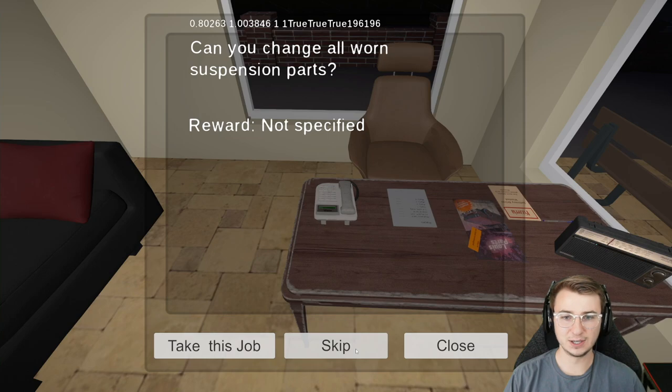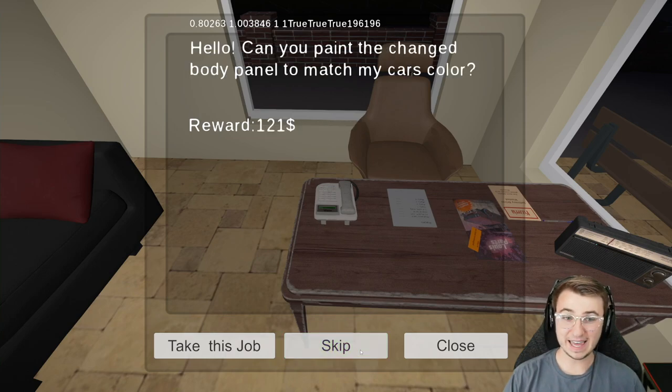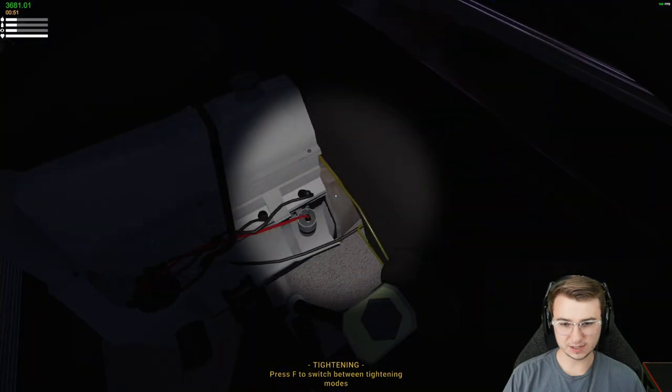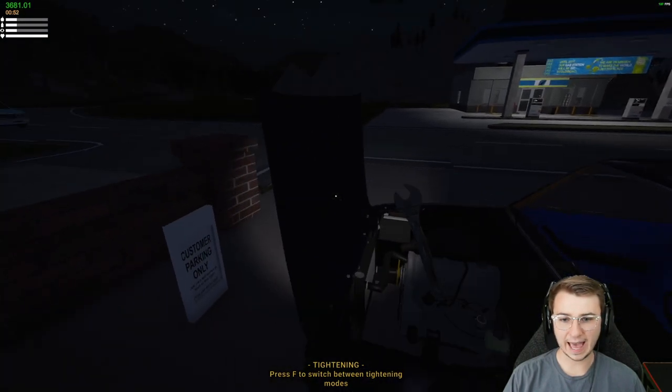Can you change all worn suspension parts? Skip again. Can you paint the changed body panel to match my car's color? Absolutely not. Something is wrong with shifting. Yeah, let's do that. I'm guessing the transmission is just, yeah, completely shot. That thing looks absolutely filthy.